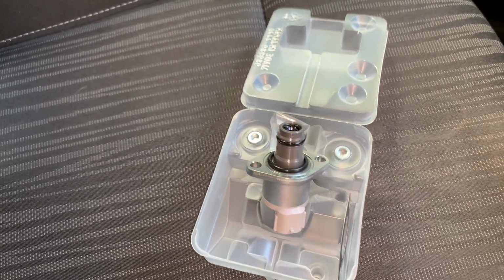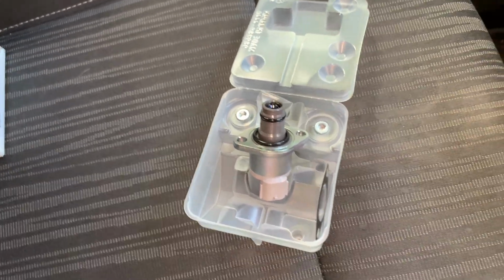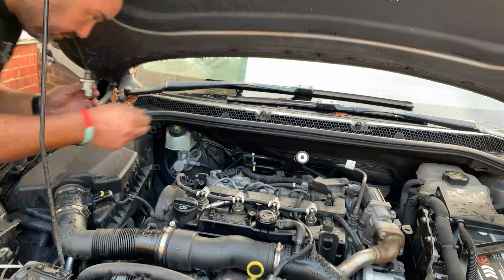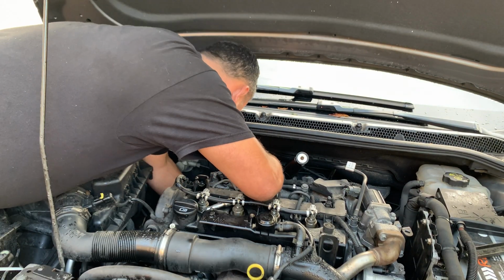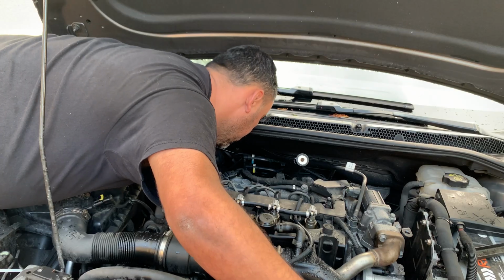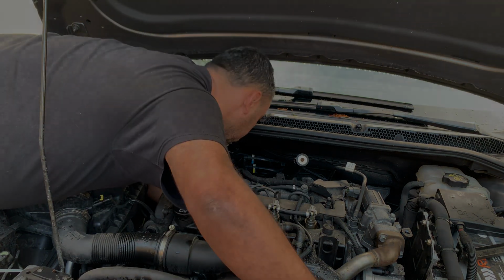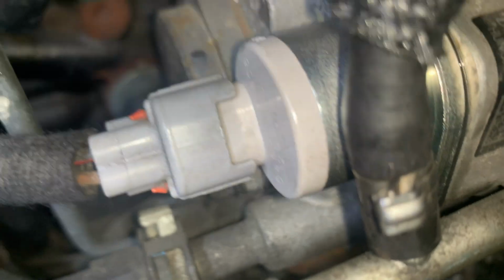Okay, so I'm gonna fit that back, and then I hook up the scan tool again, and then we see what our fuel pressure is. Right, all done. So new control valve there, regulator valve in. Cable connected. Let's hook up the scan tool again.